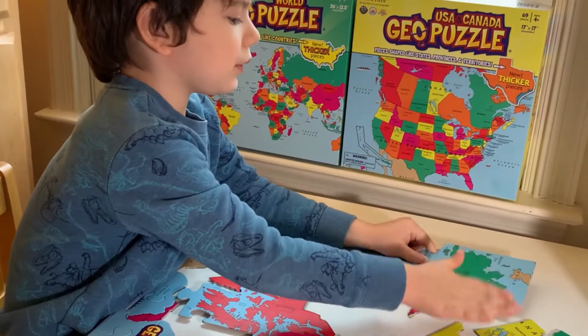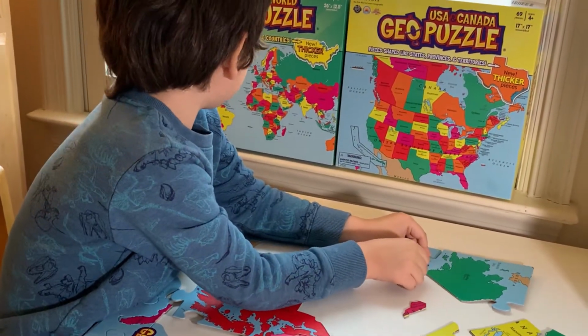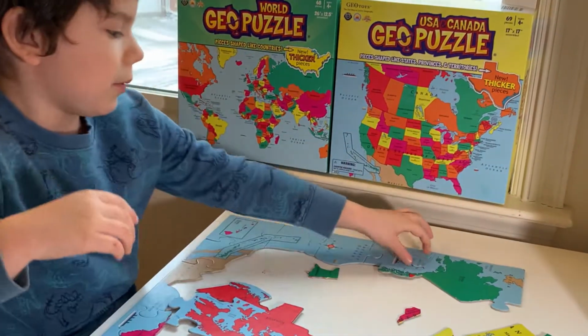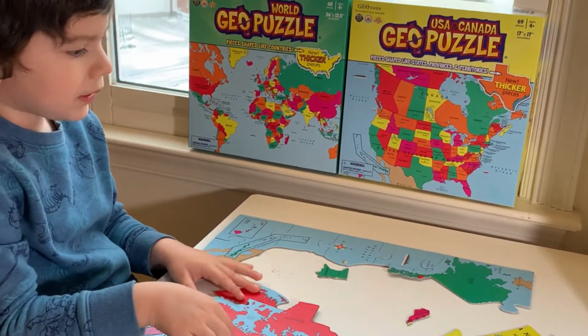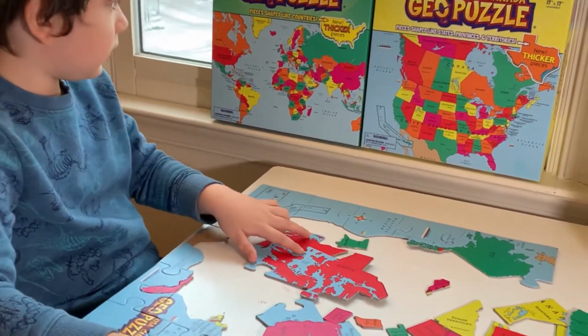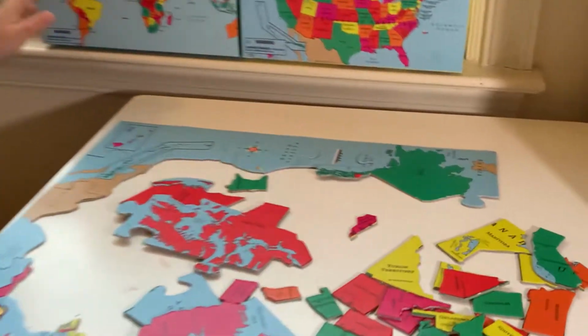But which is Canada's biggest state? What number is it? Russia is number 1, but Canada is a little smaller. So it's number 2? Yes.